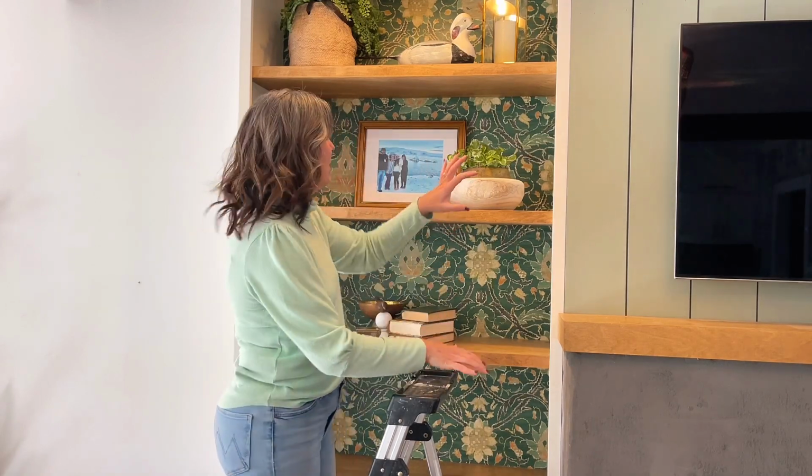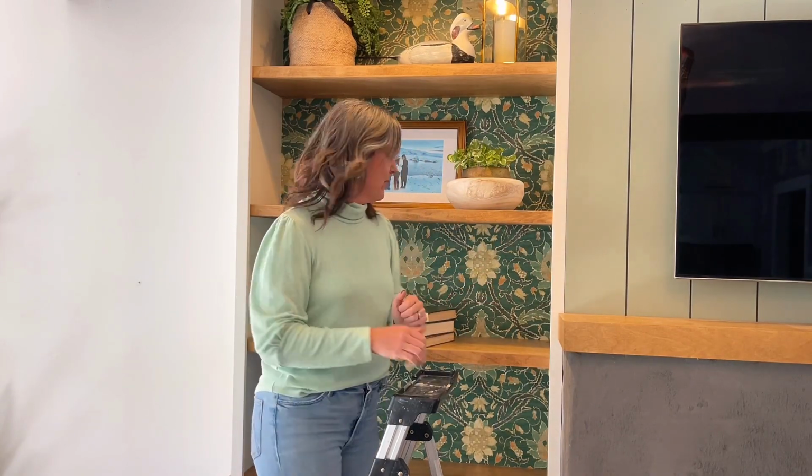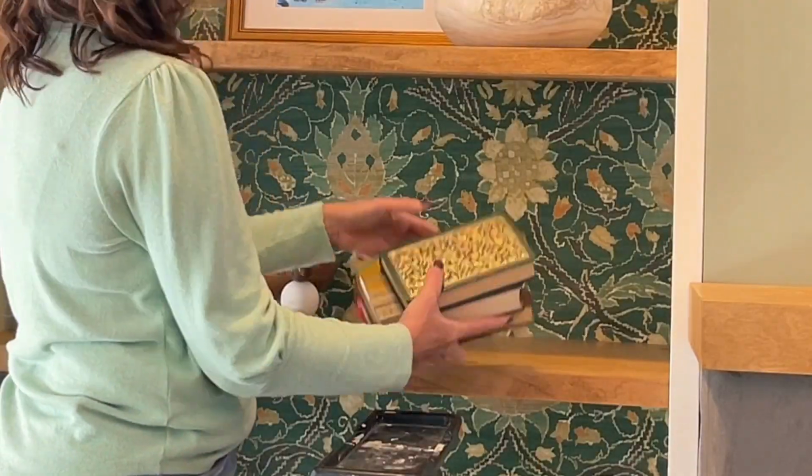I am more of a maximalist than I am a minimalist. Again, if you are more of a simple person, then don't do quite so many layers. Or maybe you would like this style without the picture frame. Whatever you love, and you just keep trying. Try again. Books. Love the books.